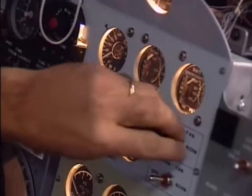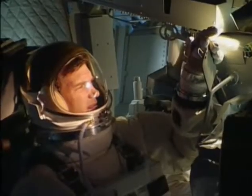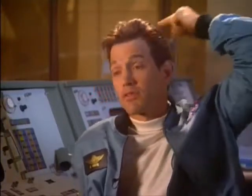Capsule replicas built for the miniseries were duplicated from NASA diagrams. All the switches and gauges operate by remote control. There's controls behind your head, and there's a little mirror there which rotates all around, and the controls behind his head are all written backwards, so you can look in the mirror and read the controls behind and push buttons back here too.